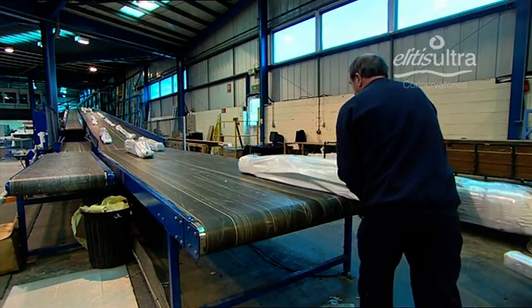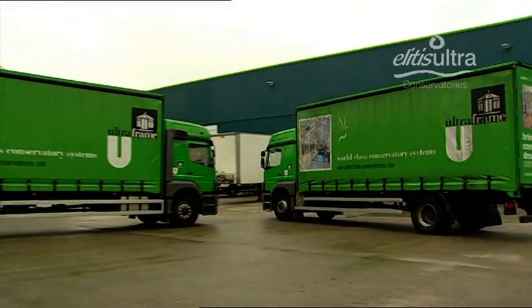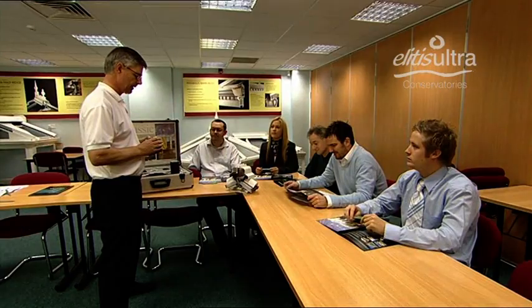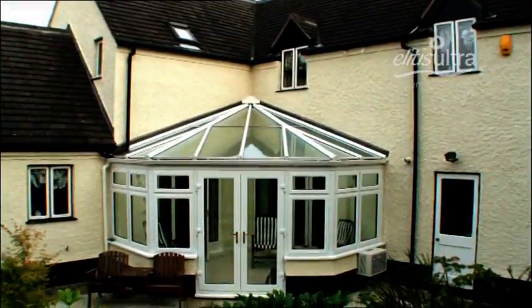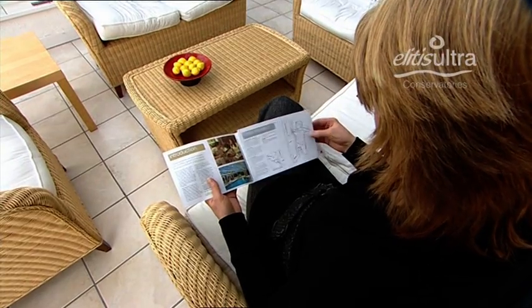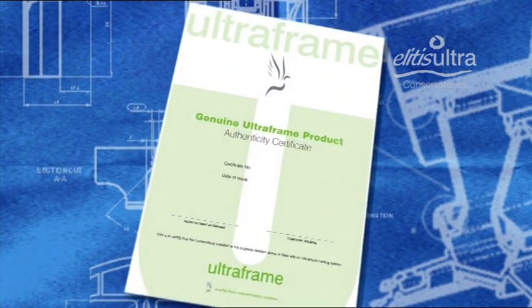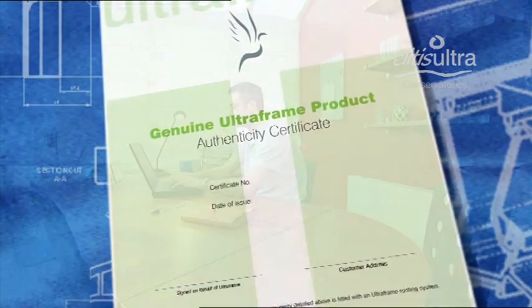Ultraframe roofs are custom built, packaged and dispatched to ensure that they can be assembled with the minimum fuss at your home. Ultraframe provides comprehensive support and training to installers throughout the UK. And Ultraframe roofs naturally comply with all relevant performance standards and regulations. Ultraframe roofs come with a maintenance manual and even a certificate of authenticity, so you can be sure your conservatory has been installed with a genuine article. You'll only fit one conservatory to your house, so it pays to fit the best.